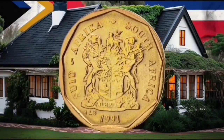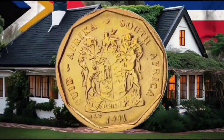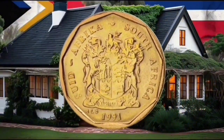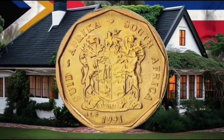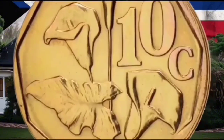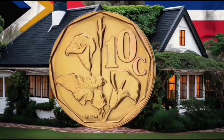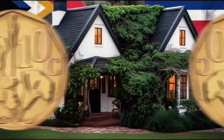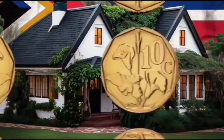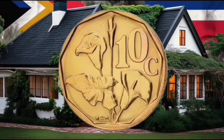This high value is not typical for all coins of this date and denomination, but specific specimens, perhaps with double die errors, off-center strikes, or historical auction records, have drawn intense interest and bidding from elite collectors. Many collectors seek this coin not just for its financial worth, but also for its place in South African history. The early 1990s were a turning point for the country, and owning a coin from this transitional era feels like holding a piece of that change.